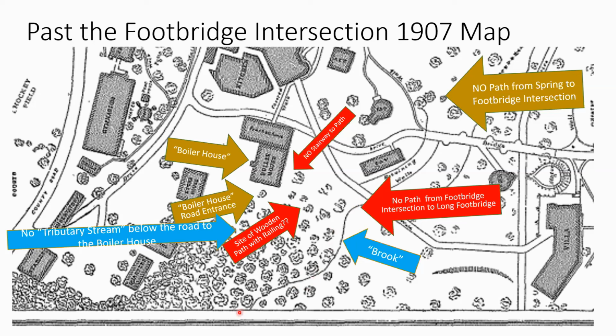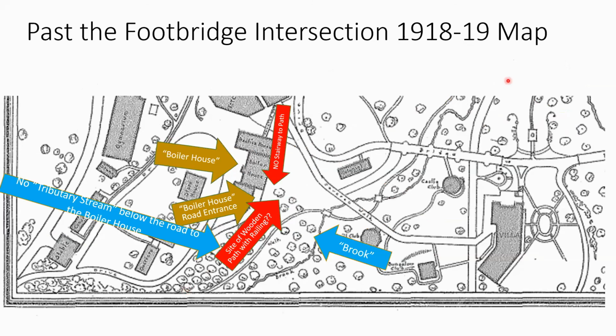By the way, this stream is called the Brook, and there's no stream that runs below the road to the boiler house or sort of what you would call Hume Drive. Now, no sign of a stream in that area at all. Now, in the 1918-19 map, we've got more features that are familiar.